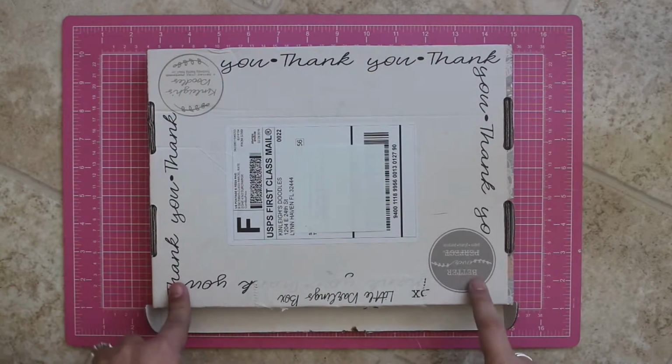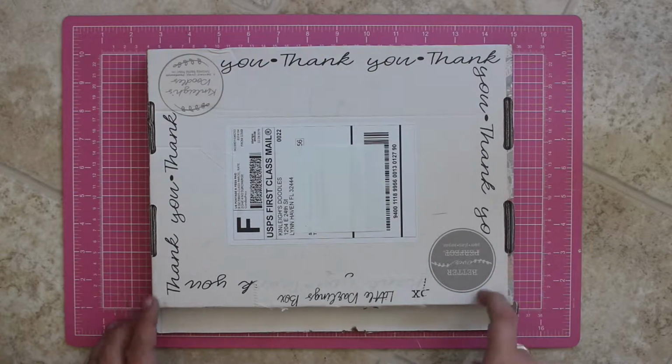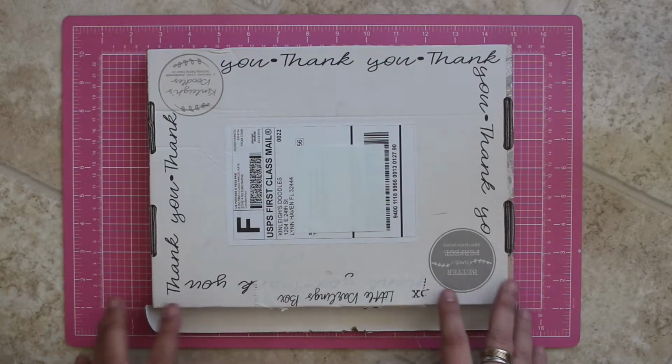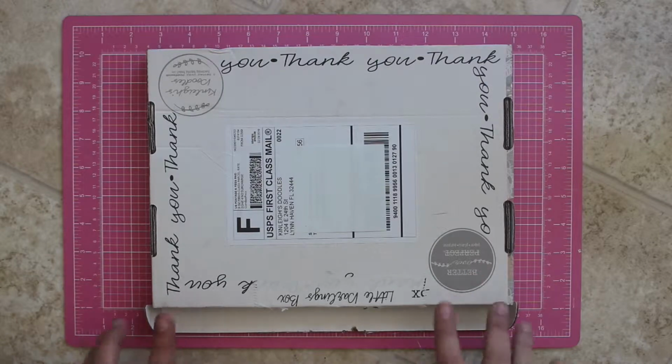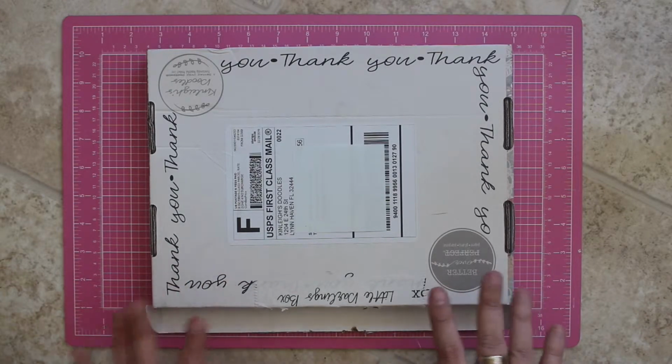So in February, I got my first box and I literally tore it open and immediately cut all the papers. And then I was like, oh shoot, I can't film an opening if I've done this. So I wanted to make sure that in March I filmed it. Mine seemed to arrive about a week after the first of the month. Today is the 7th of March, so I'll probably set my planner up this weekend with the March box.